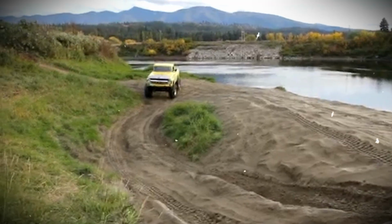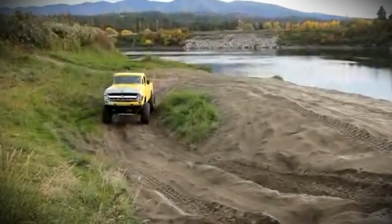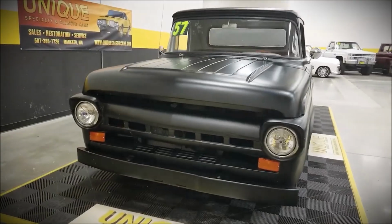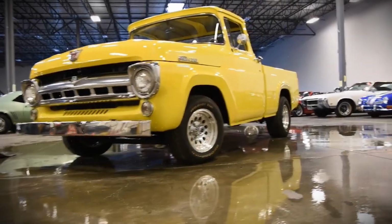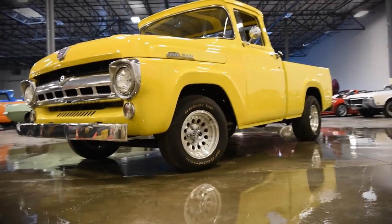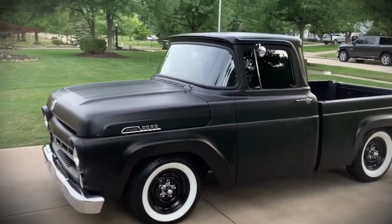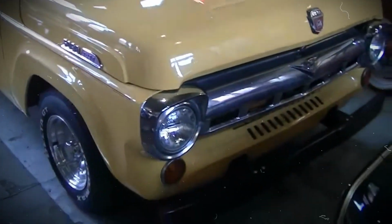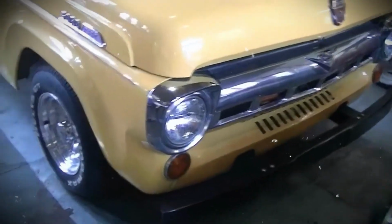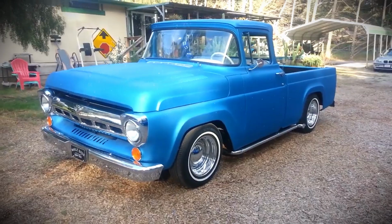The 1957 F100 represented a complete redesign that moved away from the rounded, bulbous styling of the early 1950s towards squared-off, modern lines that looked purposeful and tough. The hood now extended across the entire width of the truck, sitting flush atop the fenders rather than nestled between them. This wasn't just styling, it created more underhood space for larger engines and easier maintenance access.